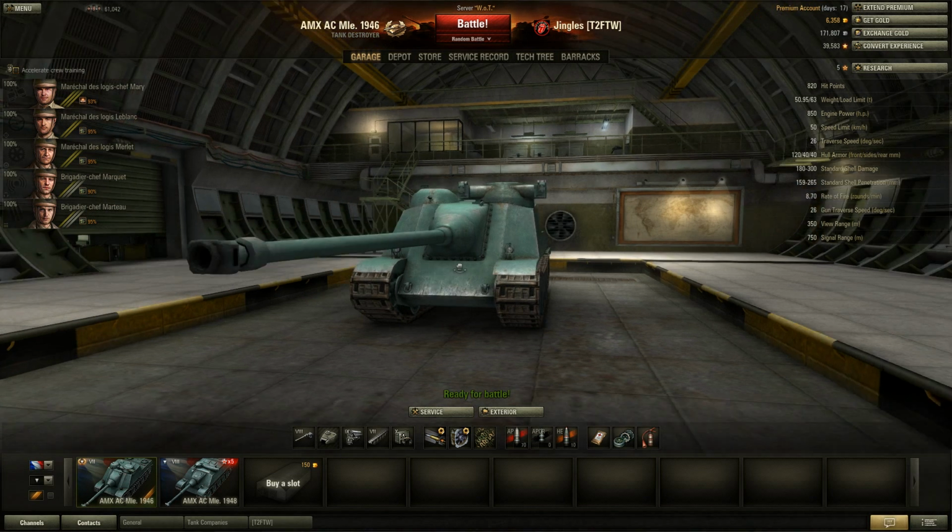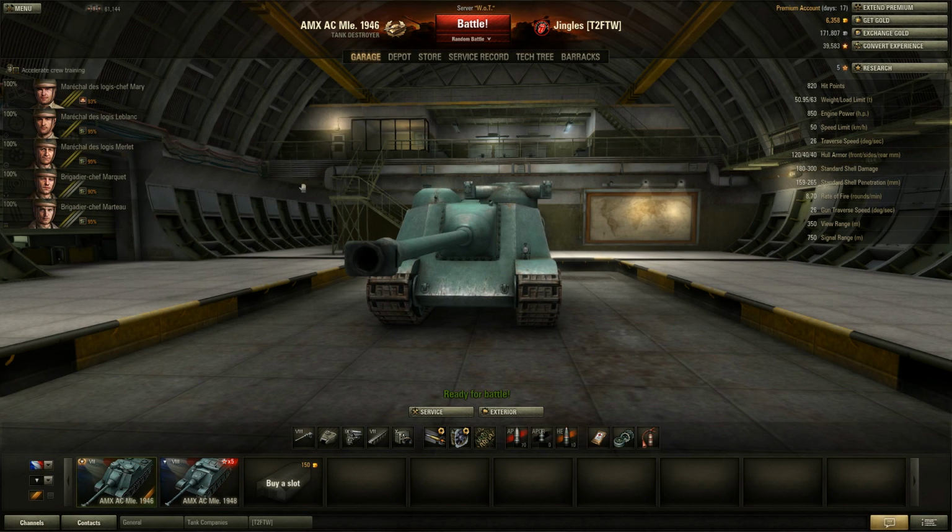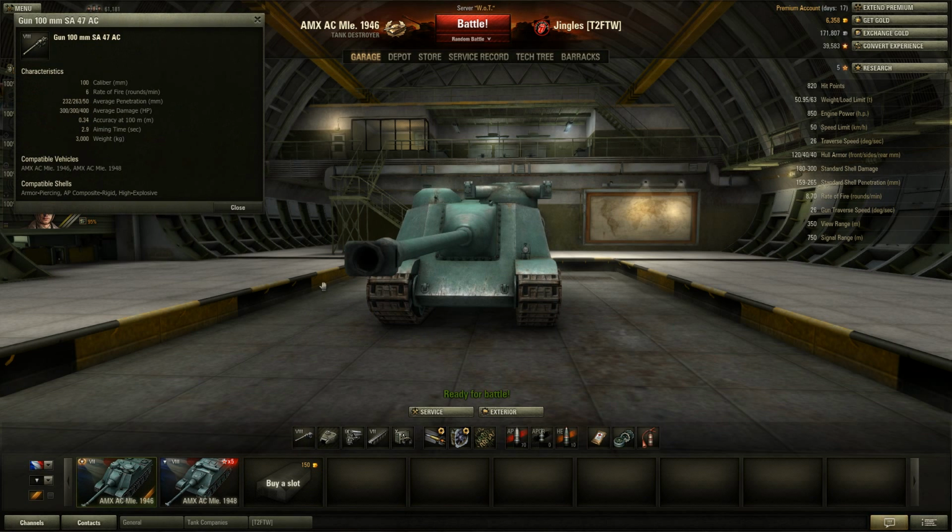Well, that same gun on this thing only has a 2.3-second aiming time, and is .34 accuracy, with 212mm of penetration, 8.7 rounds per minute, and 240 damage. Now, the damage is a little low, but the rate of fire is good, the accuracy is very good, and the aiming time isn't bad at all. Now, this is not the top gun on the 46. The top gun on the 46 is this one, the 100mm SA-47.